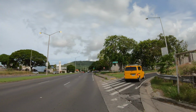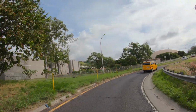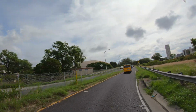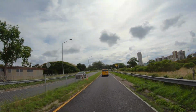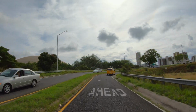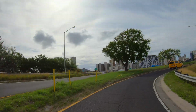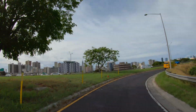Today we're going to take this on-ramp. We usually don't use this on-ramp because the runway is so short, so we don't like to use this one anyways. We usually do that turn around, but sometimes you can't do that. It gets really busy at certain times.